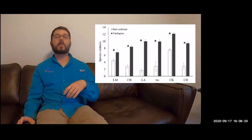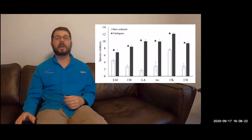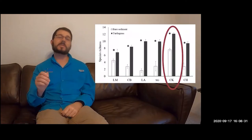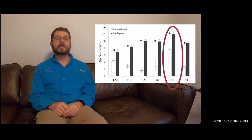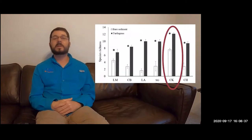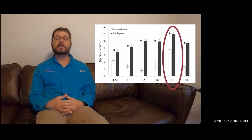And what we find is that species richness, or the number of kinds of different animals living in turtle grass compared to bare sediment especially, here in Cedar Key, which I'll circle, is especially high. And the sites here go from west in Texas to east in Florida. And so we know this is a very diverse area.